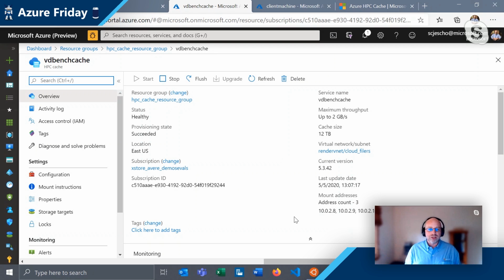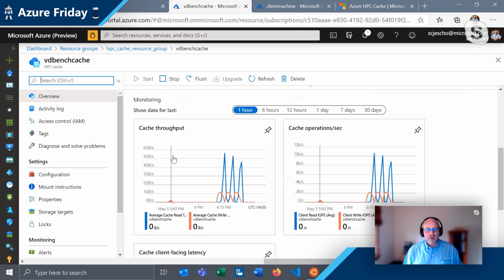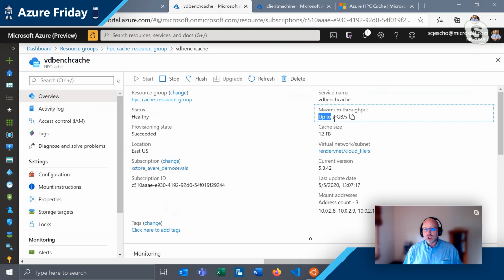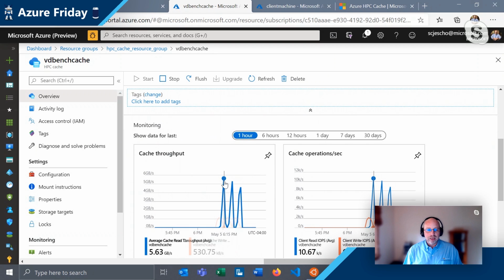And the bigger that these caches get, the more resiliency you have built into it. A couple of other things, let's see here. And you can see I was just running some jobs. So this particular cache, I do want to point this out. We sell this cache based on throughput. So you have a maximum throughput for this cache of up to 2 gigabytes per second. But I want to point out something about that. If you look at the cache throughput, you'll see that it's actually peaking at 5.63 gigabytes per second.